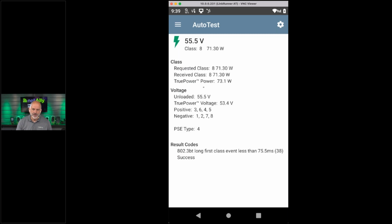Now, because it's doing the true power test, it is measuring the voltage without a load on it. So our unloaded voltage was 55.5. Now, when we applied the 71.3 watts of current draw for Class 8, we see that that voltage came down to 53.4, which was still within the range we needed. So now I know I'm getting Class 8 PoE out of here.